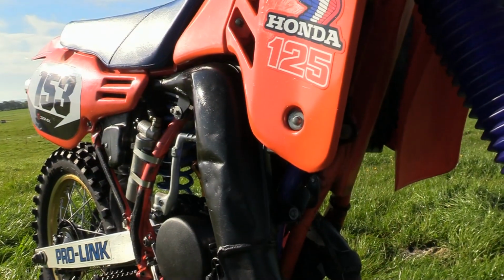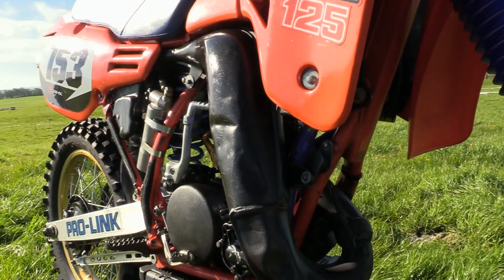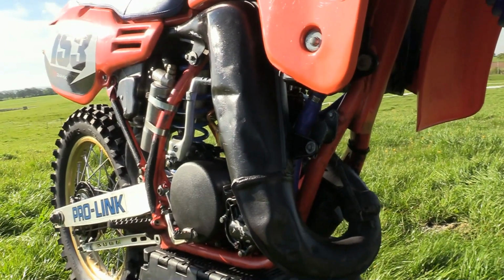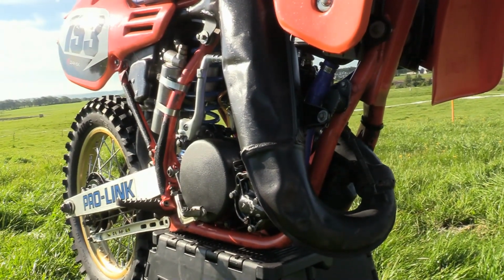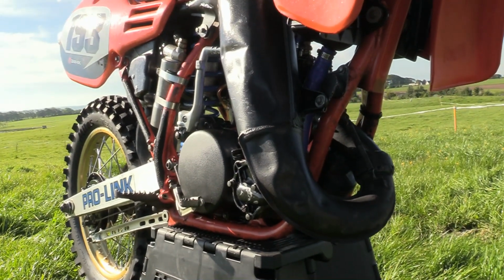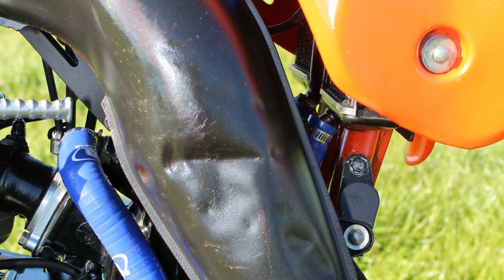But I have to say that overall, this was just a stonking little two-stroke power plant, and it certainly had power and revs in absolute bucket loads. And if you kept that little engine buzzing and on the pipe, then there wasn't really much that would pass you in the 125 class in 1986.